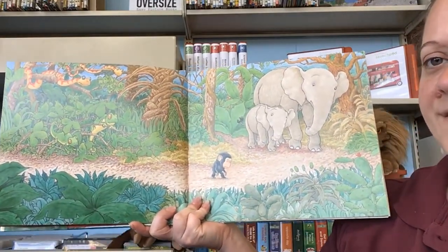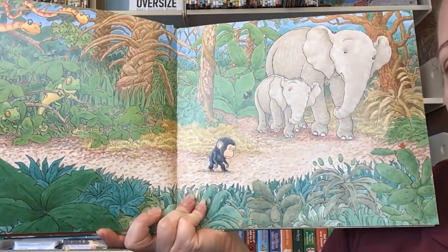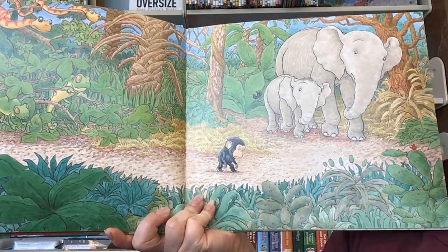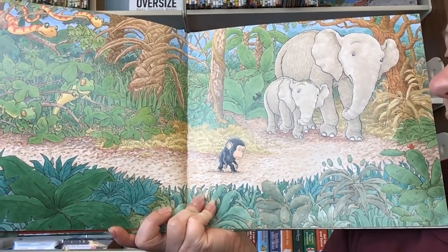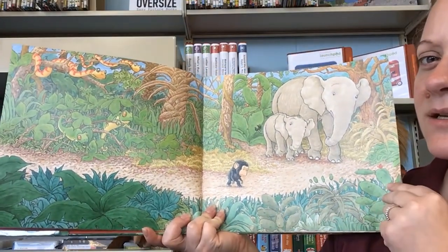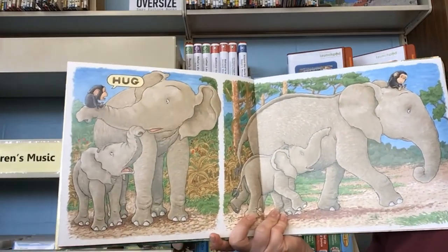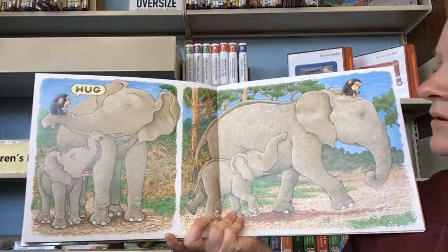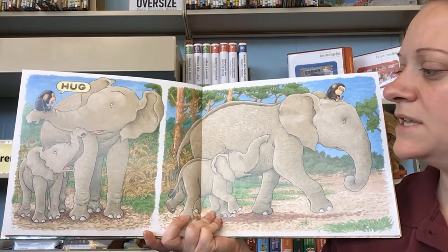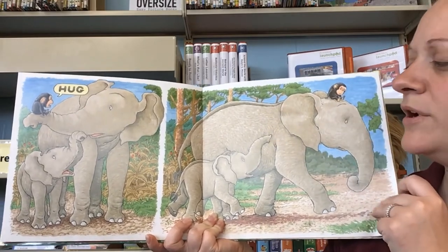Oh, now take a look. How does little monkey look now? His eyes are down and he's wearing a frown. Do you think maybe he's sad? Hug. Looks like the elephants are taking him somewhere. I wonder where he's going.